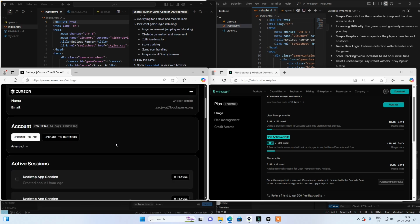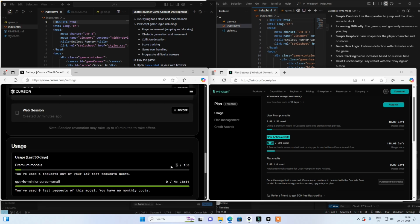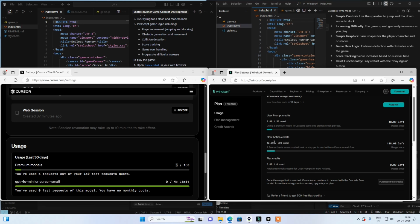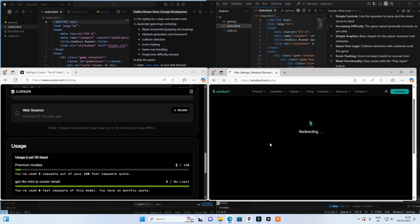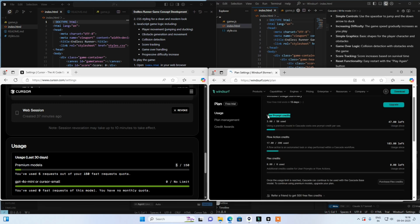So I had actually used 4 requests earlier, and let's refresh it, and you can see that it only cost me one request and nothing else to build the 4 files here in Cursor, and when we have 2 and 12 here in Windsurf. And guess what, it cost me 1 user prompt credit, and what the hell, it cost me a lot of flow action credits for the same.